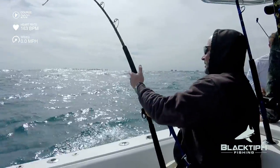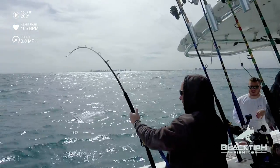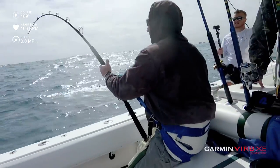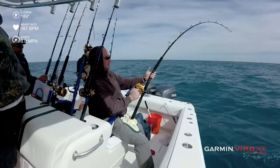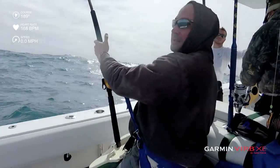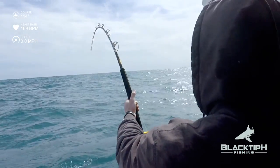So Kyle's hooked up. We put a live Jack Crevalle out. Took, what, 5 minutes? And he's hooked up to a big shark. Ate, what, a 3-4 pound jack? You can see that rod bending, guys. That's a serious, serious fish. Look at that. How's it feel, Kyle? Oh, it's heavy. It's heavy? How heavy is it? What do you think, 400 pounds?